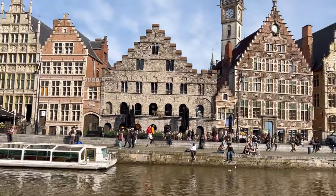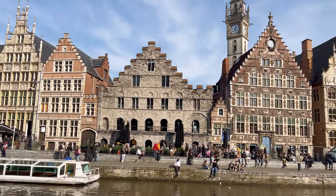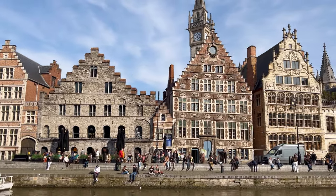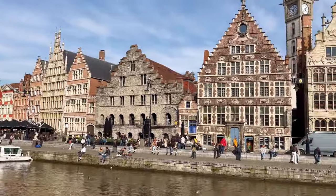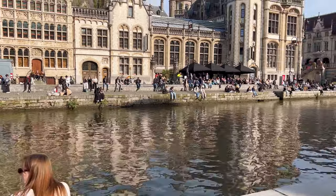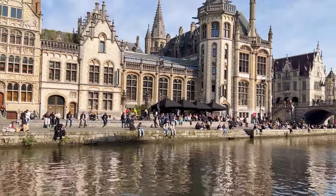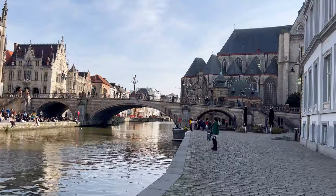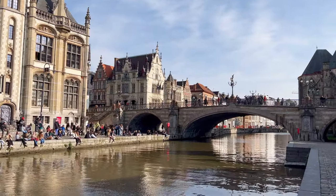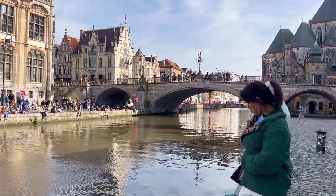spots in Ghent. From the quay, visitors can admire the reflection of the medieval buildings in the calm waters of the River Lea. The view is especially captivating in the evening when the lights illuminate the buildings and create a magical atmosphere. Throughout the year, Coronlea hosts various events and festivals, adding to the vibrant atmosphere of the area. These events range from cultural festivals and markets to live music performances and outdoor gatherings.